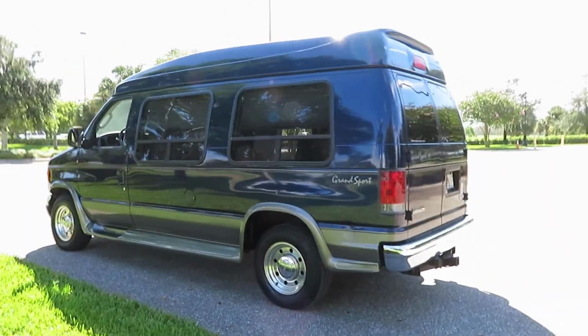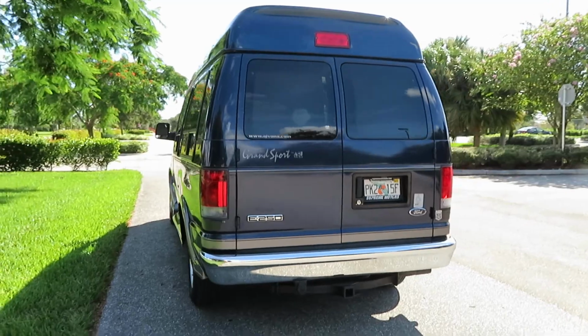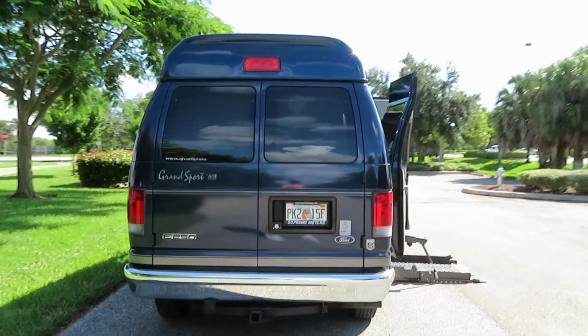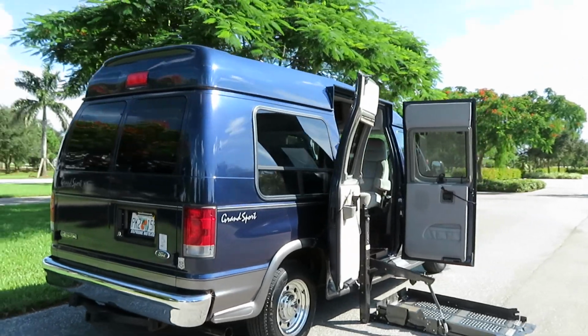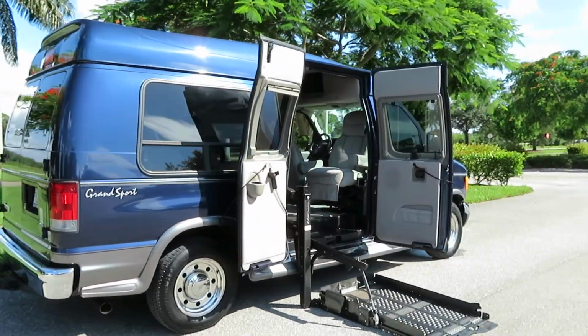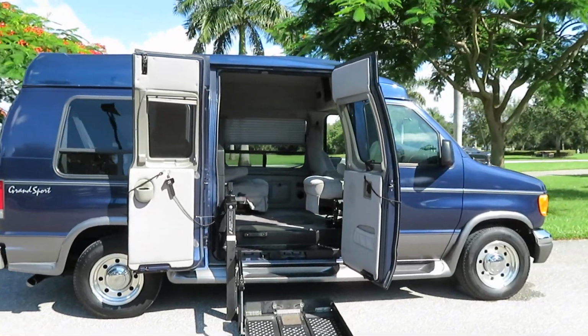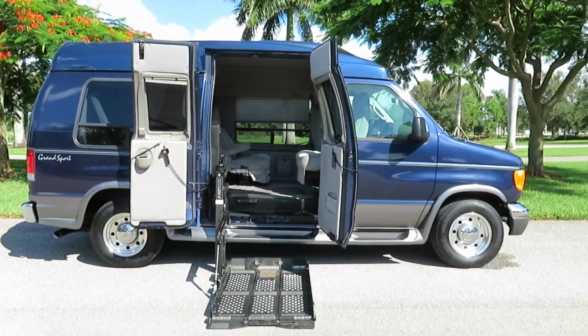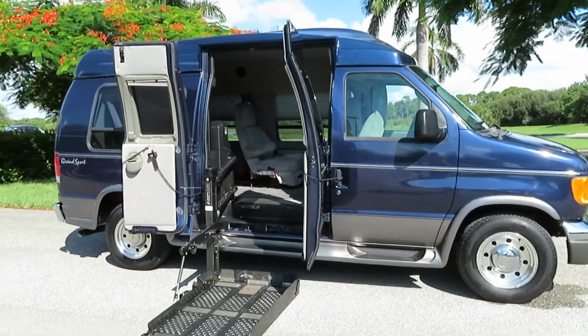Beautiful van. This is a 2006 Ford E250 Grand Sport. Was converted by A&J Vans. Gorgeous van. 43,000 original miles, rust free. Real beauty. Has a passenger side 6-way transfer seat. Has a TV, DVD, all your blinds.